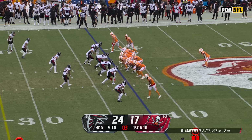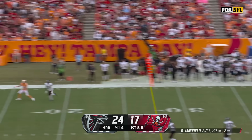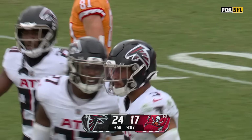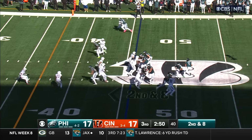And has shown it as a rookie so far. Flea flicker. They've run this a few times. Mayfield fires. Jesse Bates goes up top to take it away from Ryan Miller.